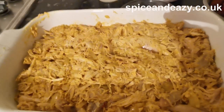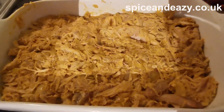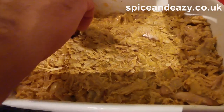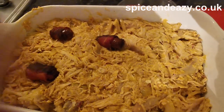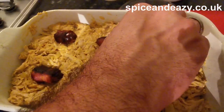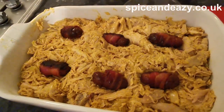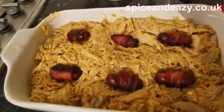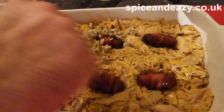That's that done. Let's leave that out because we might need it yet. And then what we're going to do. Just put them in there. Turn them on that way so you can't see the burnt bits. Doesn't matter, taters will soften them up. And then sprinkle this stuffing on.